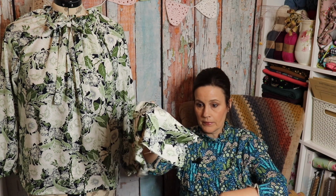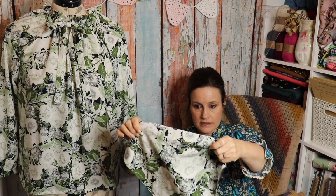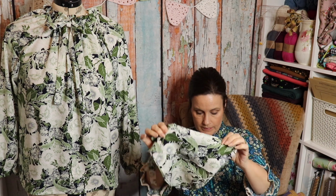So I'm going to keep the bigger pieces, and they will make lovely pocket linings and what have you. In fact, I could keep the long pieces. No, I couldn't because it's not on the bias, so I was going to make some bias binding, but it's not on the bias, so I won't keep that, but I'll definitely be keeping this piece. So you don't get any waste. A blouse out of 1.5 meters. How good is that?